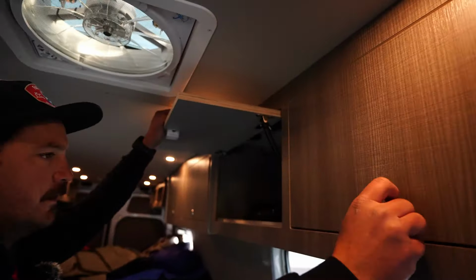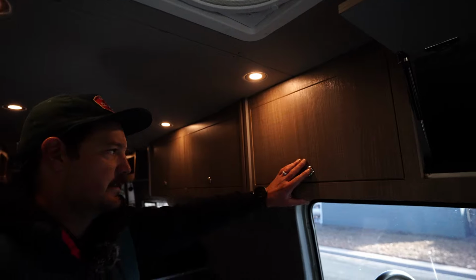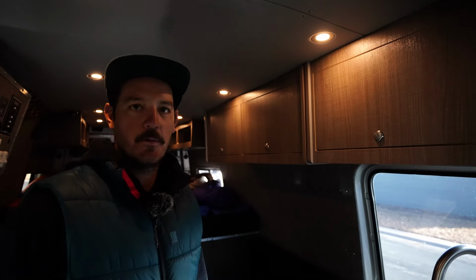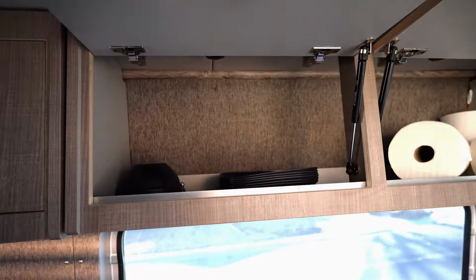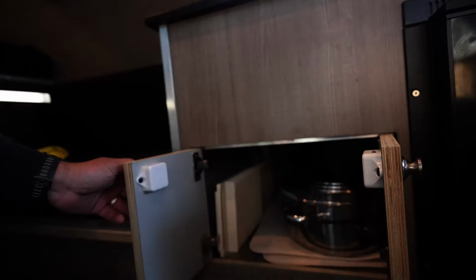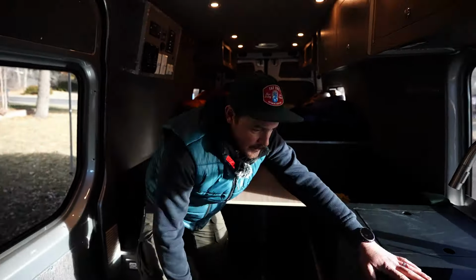Here are some storage options. These are crazy nice, things can rattle around in there, but they won't fall off or fall down or open up. Induction cooktop, so we have some pots and pans that are induction specific. Drying rack, all the accoutrement that you will need for spending many days out on the road in the van. But plenty of room for all the snackages.